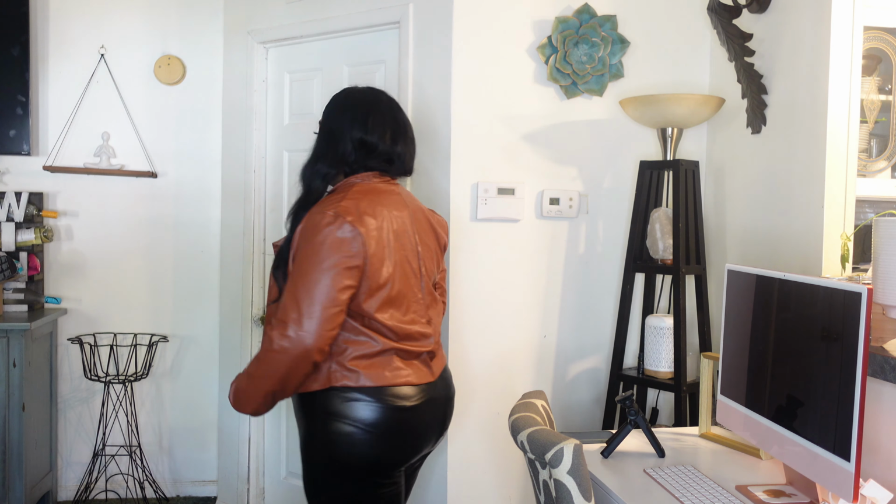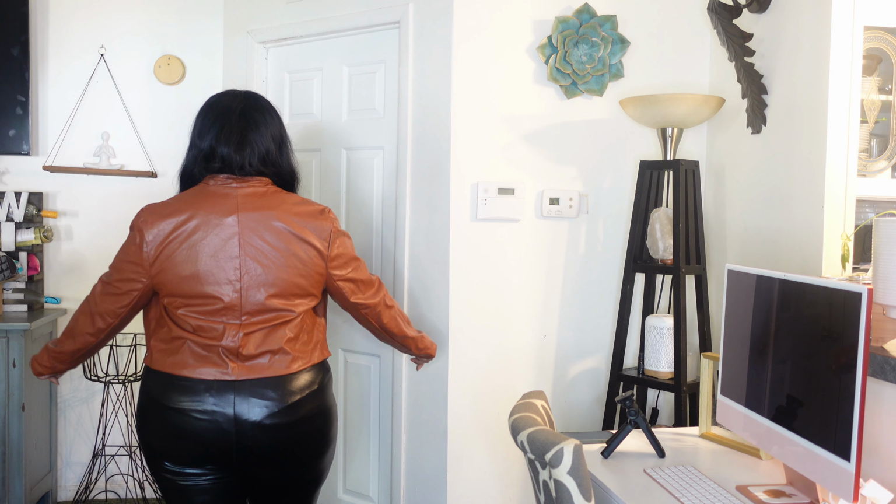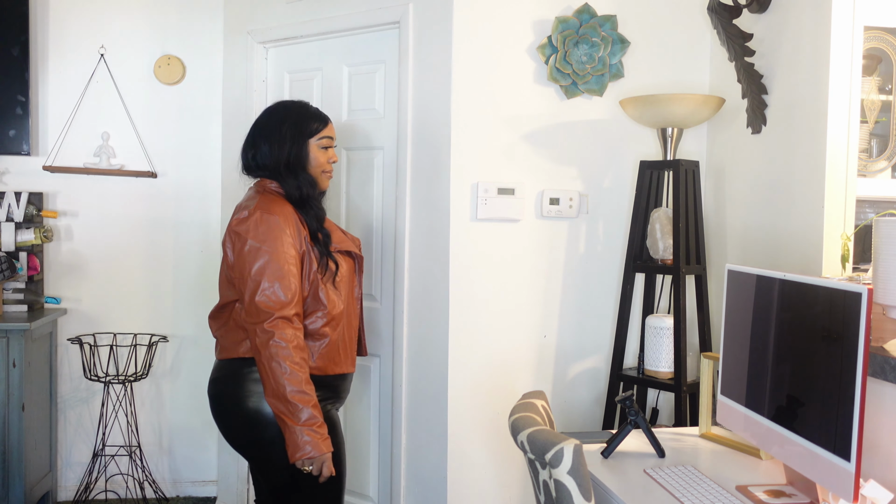Okay, you guys, so I also ordered this. I paid $24 for it, but it is now on sale for $20. This is the waterfall collar open front pleather jacket. And I think this is really cute. I love the color. I think this is well worth the price. Again, it's on sale for $20. I paid $24 for it.